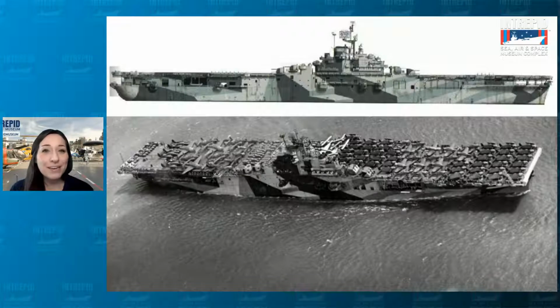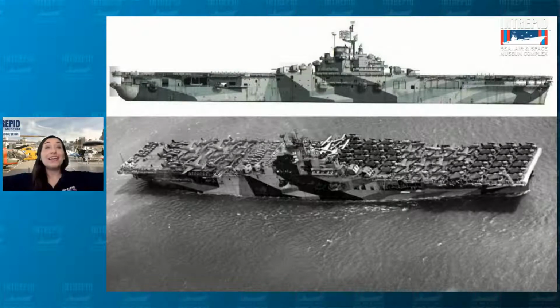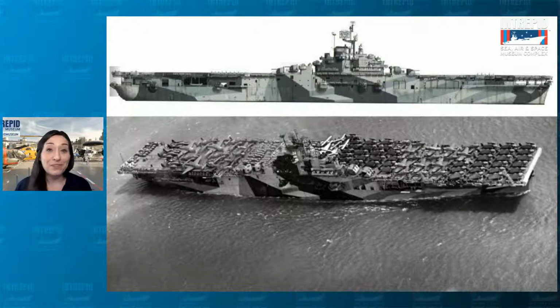Now, the Intrepid is a giant ship. It is 913 feet long. It is so long that you could play 3 games of football on top of the flight deck at the exact same time. So, yeah, you can imagine it's going to be a little difficult to camouflage this giant floating airport in the middle of the ocean. So, how did we do it?